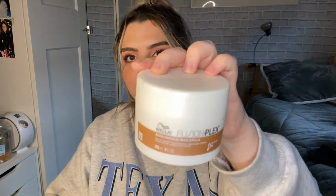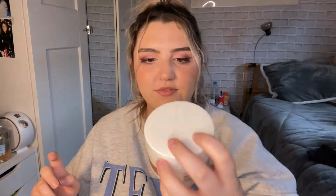Then I have 2 hair things. I have this Wella Fusion Plex mask, the Intense Repair mask. It smells so good. I absolutely love how this smells, and it really lasts in your hair. To me, I feel like this is trying to be a dupe of the Olaplex mask, which I have in my shower right now, because it's the bonding intense repair fusion. It seems to have the same claims as Olaplex, but without being Olaplex. But I really like this. I don't know if it did as much as what Olaplex normally does for me, but it is really good.